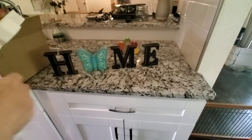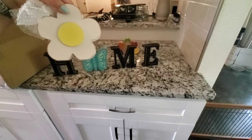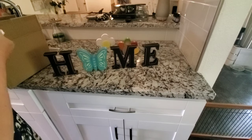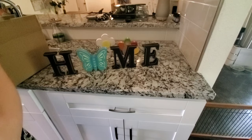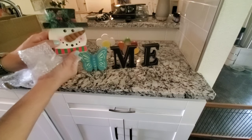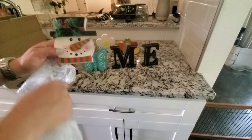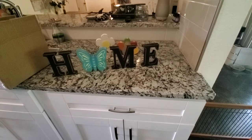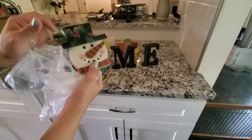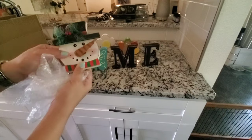There's a couple spring ones. We have a flower, and I like that it kind of looks like an egg. We also have for Christmas, this is my favorite, a little snowman and his nose kind of springs. And oops, don't get that. His nose kind of springs, and it matches the decor that I got from Dollar Tree a couple years ago that I still use.